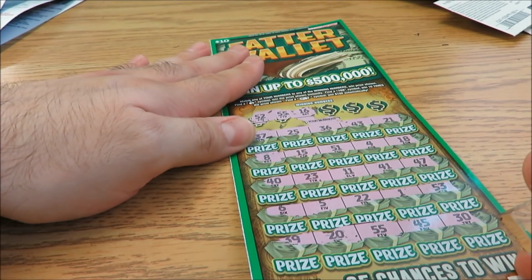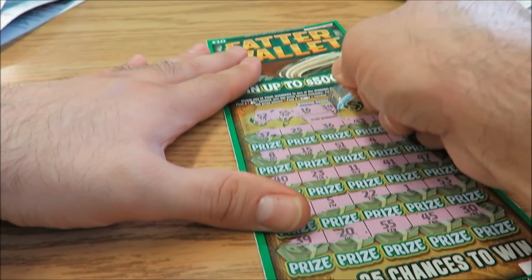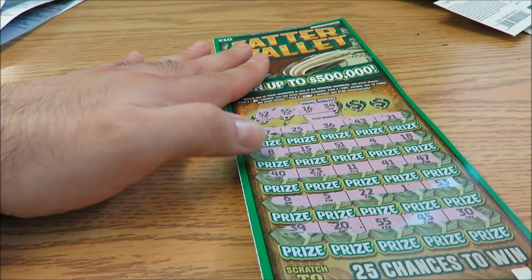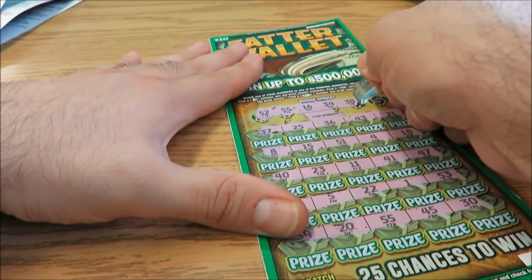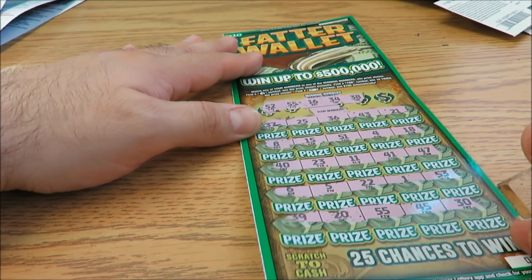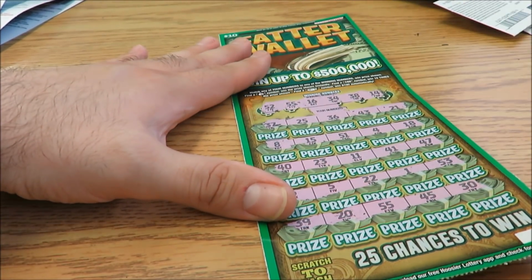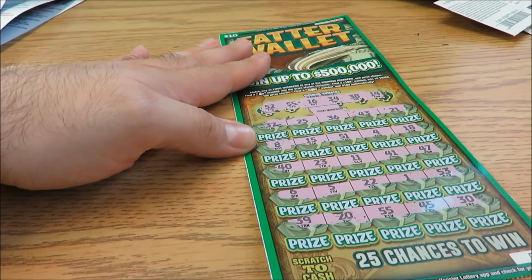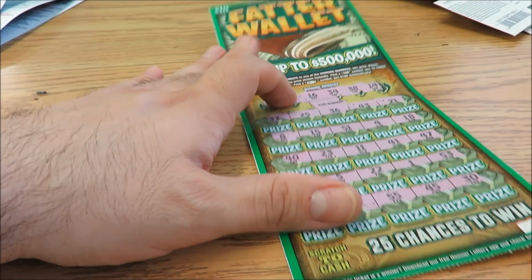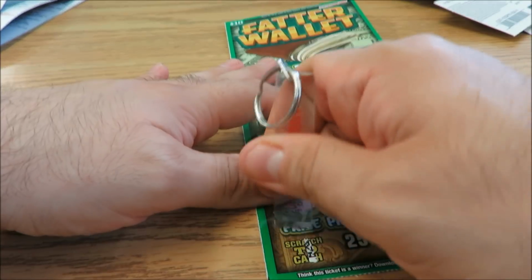16. No. 34. No. 38. No. And the last number to add on, 14. Nope. All right, let's see what's under this 55. It could be $10. Yes, it is. $10.